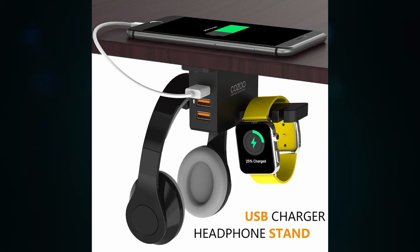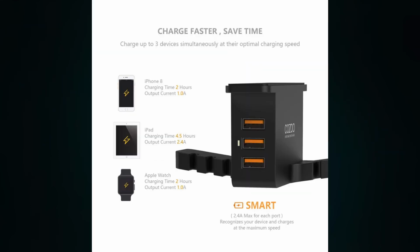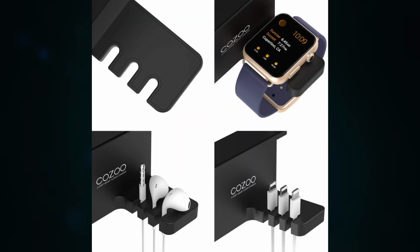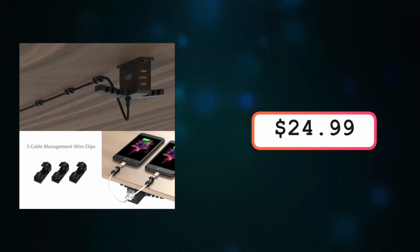And the last gift that we have on here is a headphone stand with a USB charger. So basically what it does is it mounts under your desk and it has 3 USB ports. So you can plug in your phones and stuff like that. It also has little hooks where you can hang your headphones and your Apple Watch. And it's just really convenient to have if you don't have a lot of desk space. So this product is on Amazon for $24.99, which is a good price, I would say, for all of that.